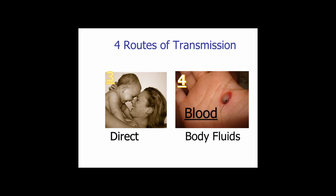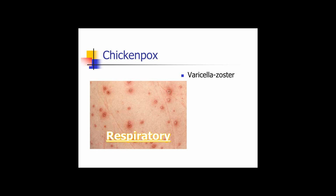And the first one is chickenpox, varicella zoster. The illness of chickenpox is spread by respiratory route. Children cough and sneeze on other children, and that's how you spread chickenpox.